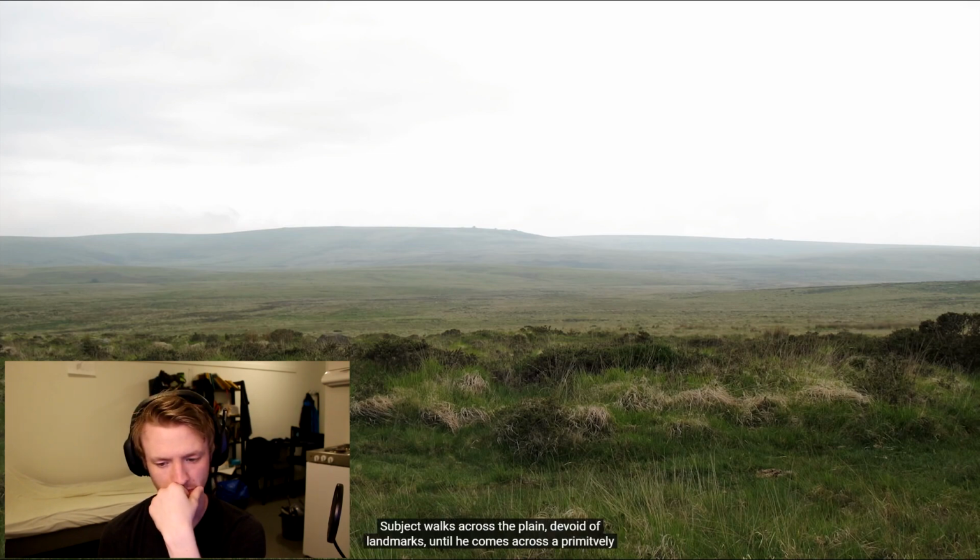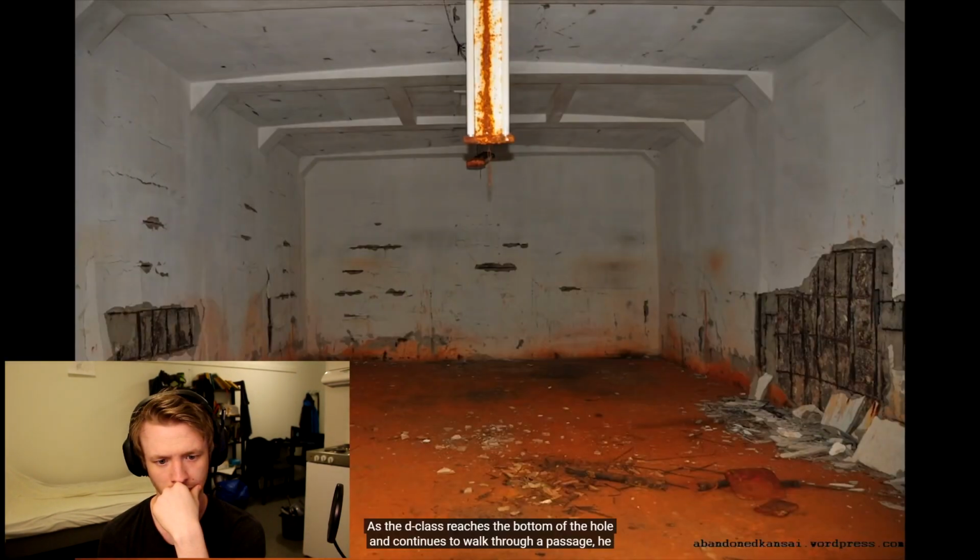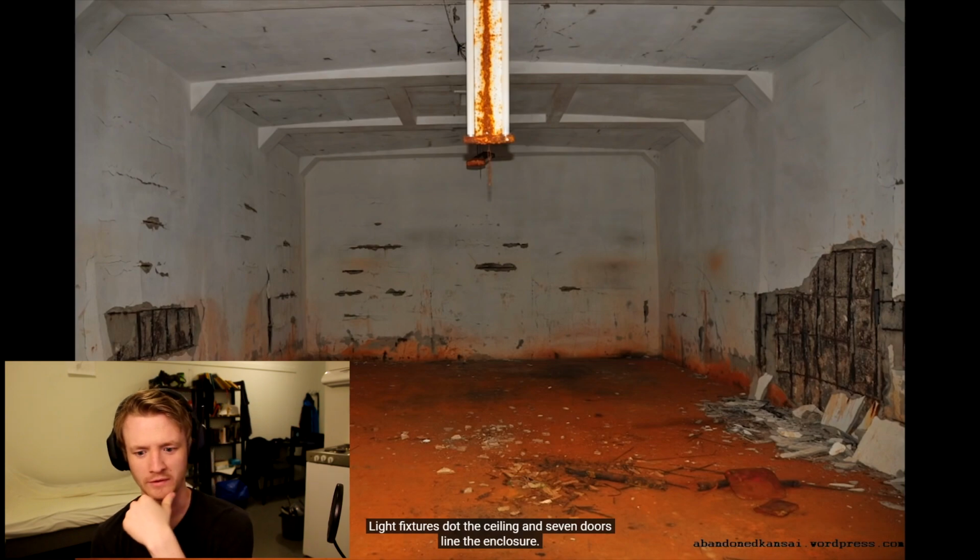Subject walks across the plain, devoid of landmarks, until he comes across a primitively dug hole. Subject is instructed to enter the hole, reluctantly doing so, climbing down with his hands 100 meters. As the D-Class reaches the bottom of the hole and continues to walk through a passage, he reaches a concrete enclosure and complains of a strong stench. Light fixtures dot the ceiling, and 7 doors line the enclosure.